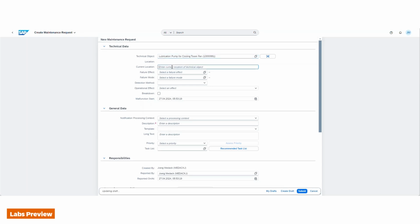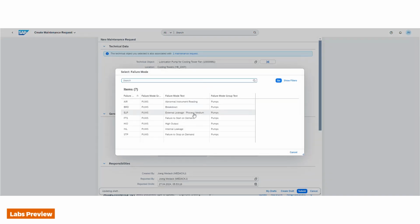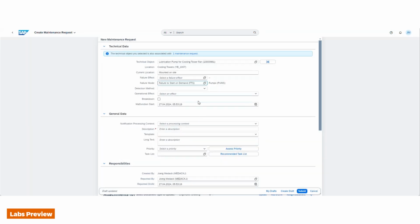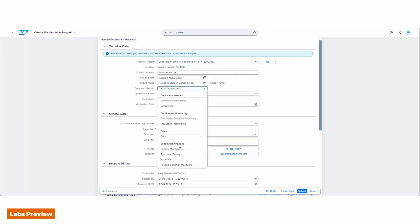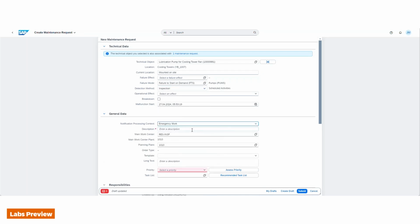Now let's go into this app. You see it here in the header area. We are entering some technical information so that the purpose of data are fulfilled, like the technical object, the failure mode, or the detection method. And by choosing the processing context of emergency work, the system then automatically creates a maintenance order in combination with this maintenance request in the phase of execution.